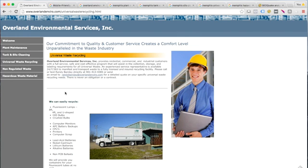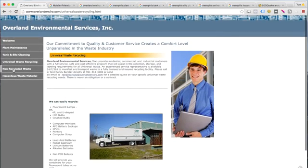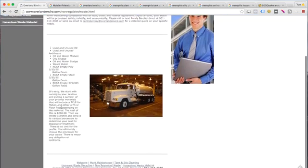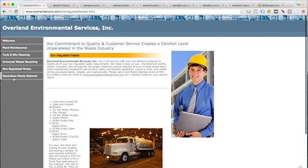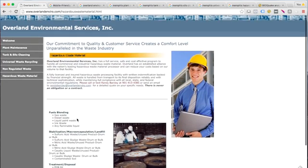Universal waste recycling, same feedback there. More pictures, more text. Non-regulated waste, same thing. More pictures, more text.